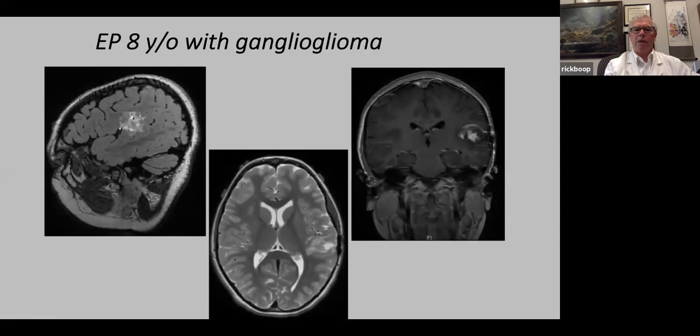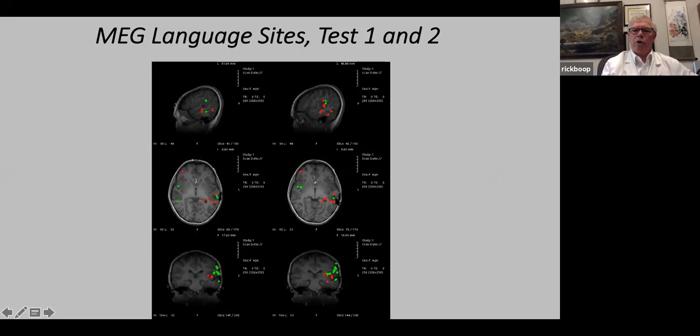Here's another case. This is an 8-year-old who had had partial resection of this ganglioglioma, which was enough to control her seizures and give us a diagnosis. And she was referred in wanting to know if we could get a gross total resection of this tumor without hurting her. So her MEG suggested that all of her language was tightly localized right around the corticotomy where they had partially resected her tumor.